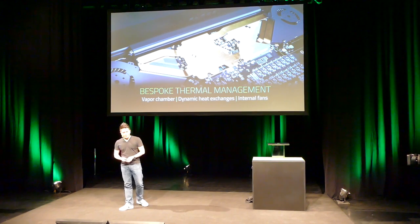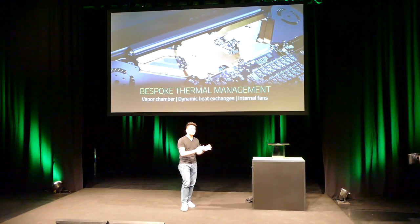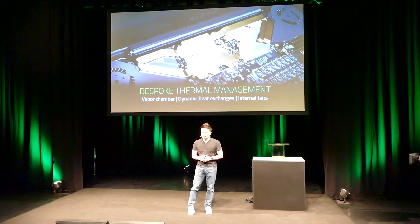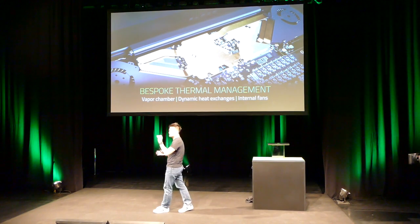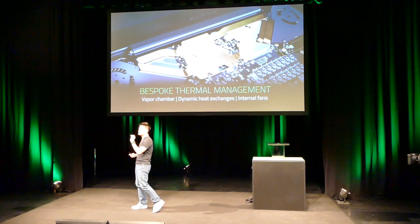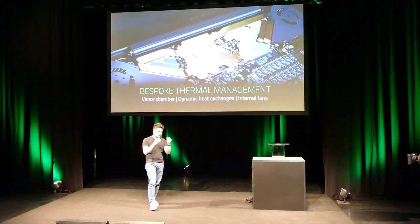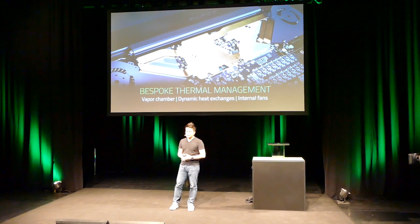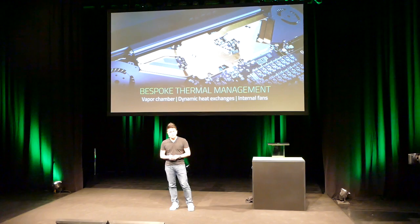All right? So what we've done, however, with the Razer Blade Pro is that we've got these bespoke thermal management systems that in this case use not just a vapor chamber, but the thinnest vapor chamber available at this point in time. It's got dynamic heat management. We've got internal fans built in to draw the heat. And that allows us to make something super slim, super light.